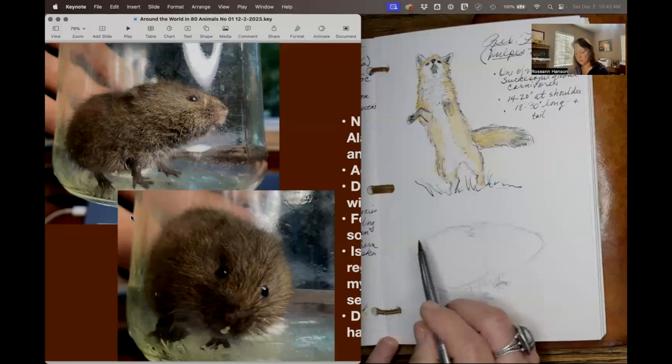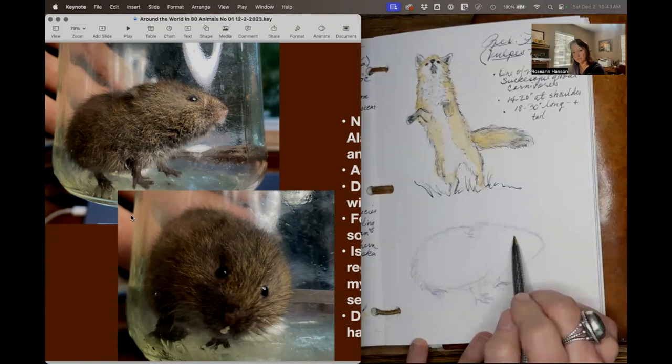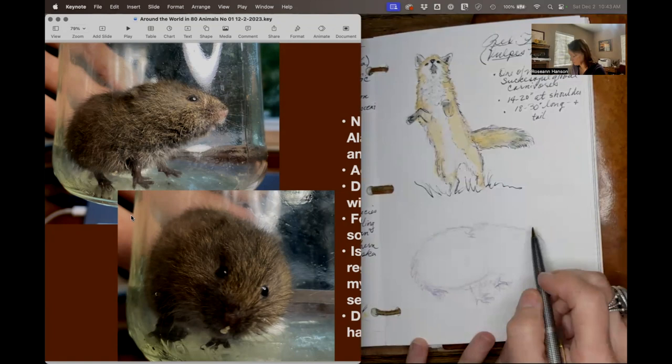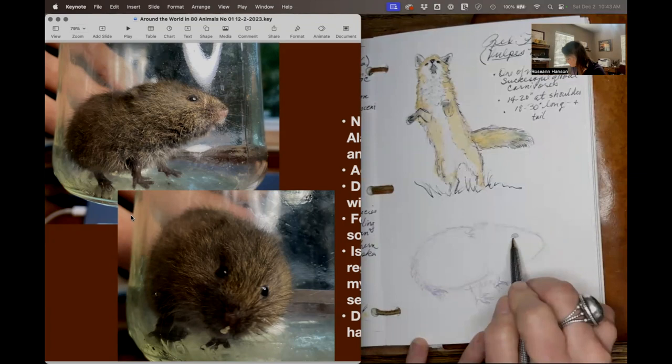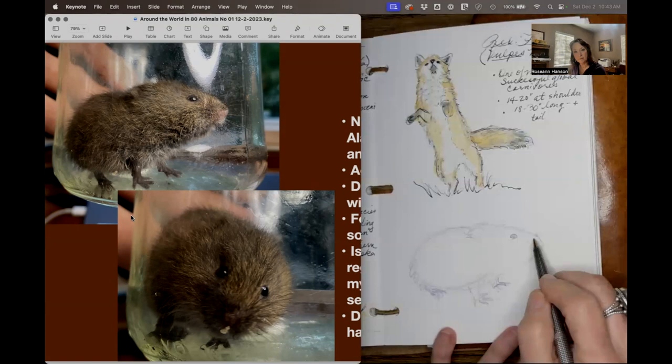So if we come around, now we're going to want to place this little eyeball. Make sure we get it in the right location. So I did it really faintly, and then ink that in. And then the guy is just full on fuzz. There's just a little bit of the nose here and his little mouth right there.